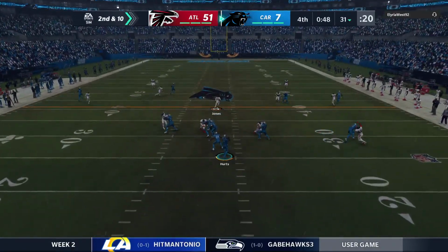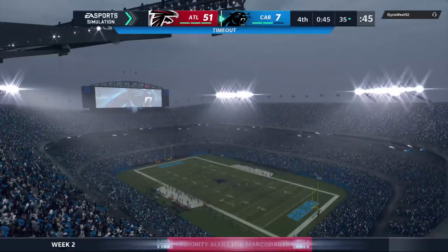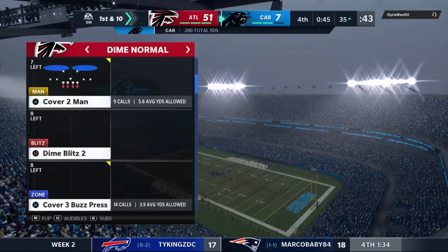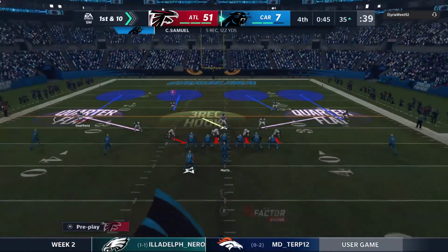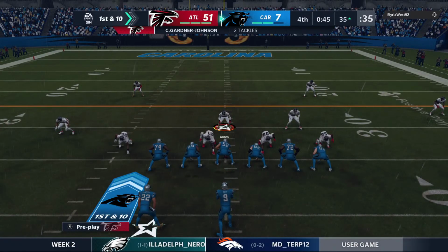Play action. Here's Hurts. Now a desperation throw. Oh, this is taken in. It's complete. Now the Panthers going to use the first of their timeouts, as the clock will stop with 45 seconds left to go in the game. So that changes things a bit. Here's a 1st and 10 all the way down at the 35.